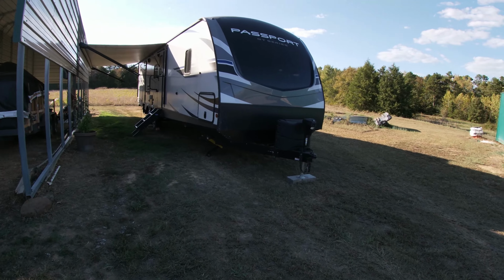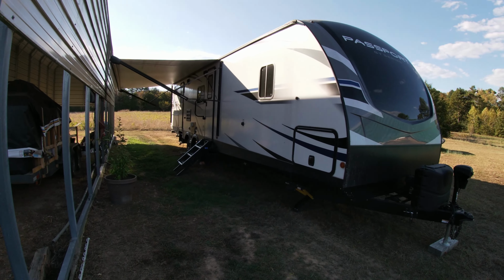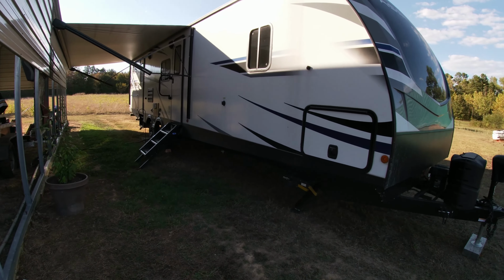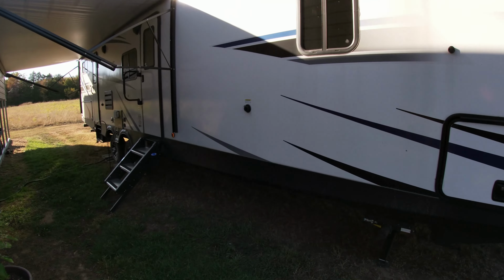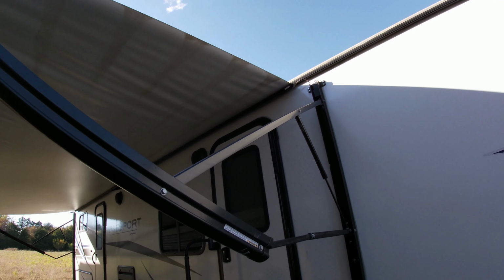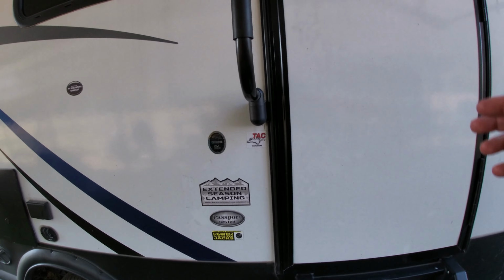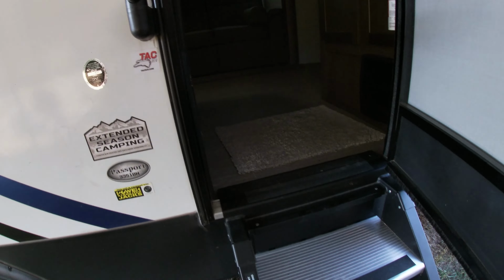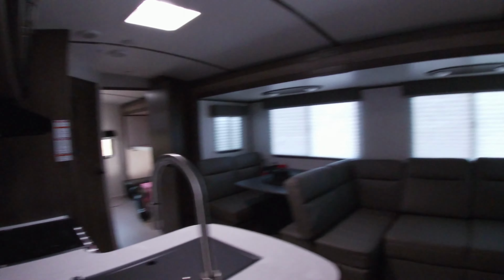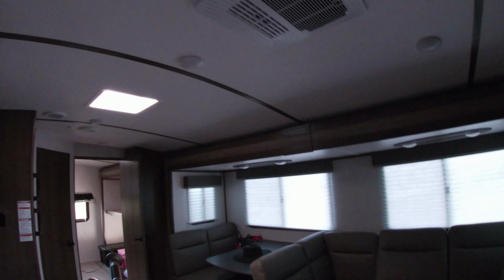All right. Well, it's a little bit later in the evening, but you can see we got the old Passport back here on the property. Got it set up. You can kind of hear in the background that the AC is working. Well, at least it's turned on. Let's come in here and see. Oh, yeah. So much better. Let's get some lights on so you guys can see.